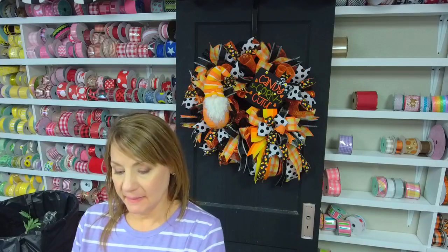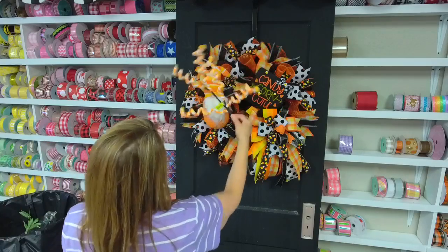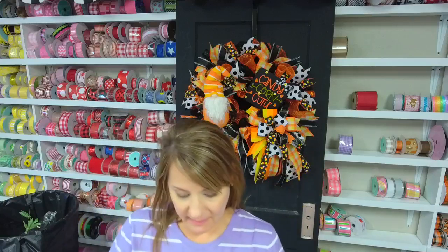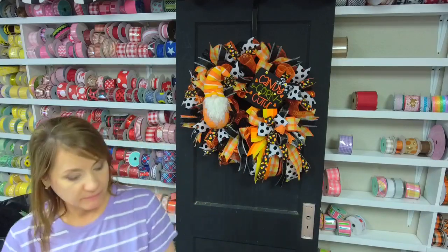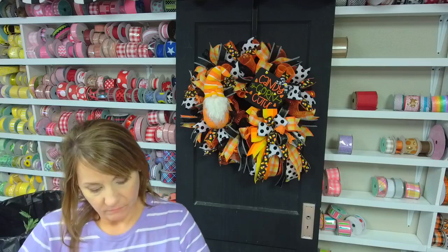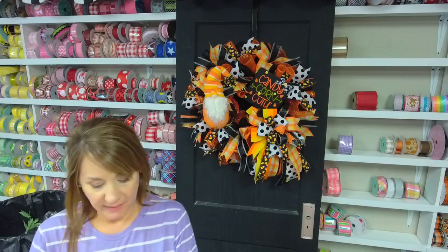Oh, I see, because they're all separate. Okay. Yeah, these are kind of fun. Let's see, let's cut one up. I know, and you could have put deco mesh tubing in there too. Yeah, that would have been super. There's no shortage of things you can do.